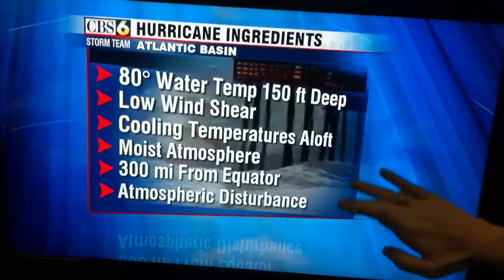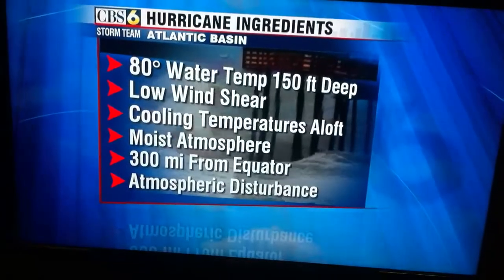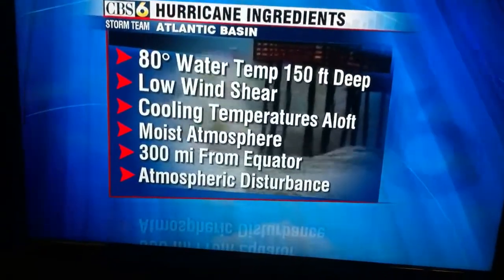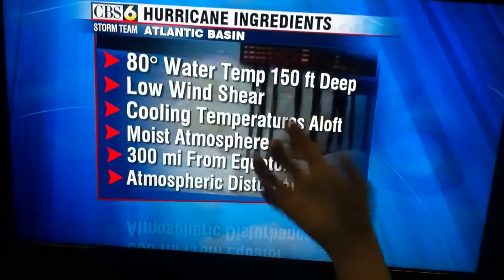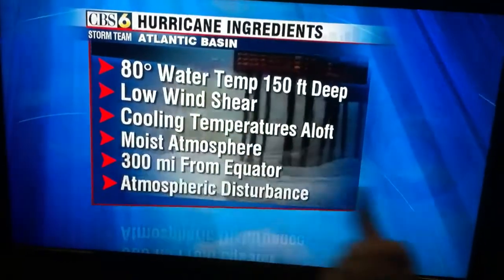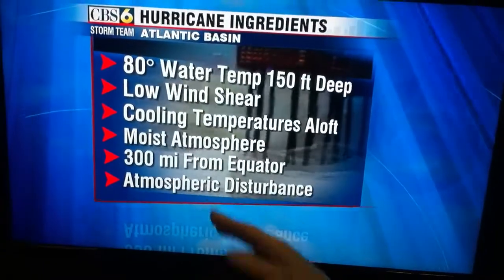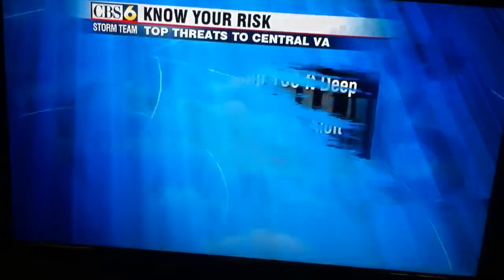So these are some of the factors that you need to form a hurricane. These are your ingredients. If you're cooking up a hurricane, this is what you need. At least 80-degree water temperature in the Atlantic where these storms form, and it has to be deep enough for that warm water to help serve as fuel for storms. They need low wind shear so that they can rotate, get going, and get big. You need cool temperatures aloft, a moist atmosphere, and to be far enough away from the equator so that they can get that spin that they need to form.